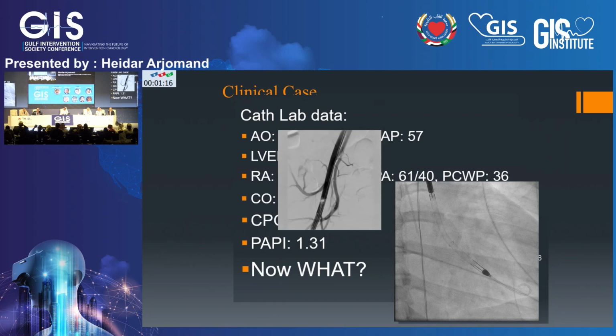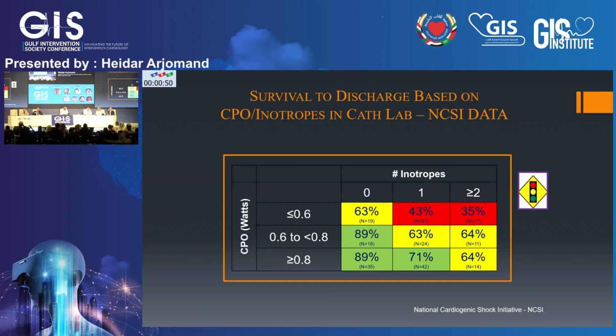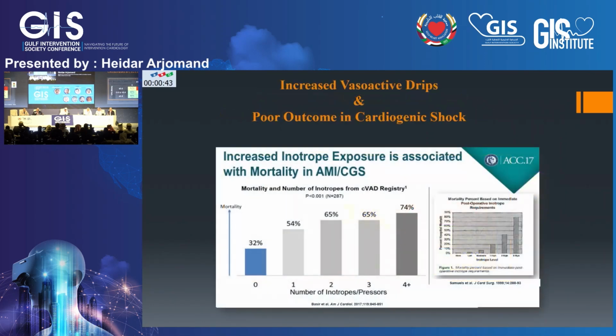Patient had totally fine access for placement of Impella. She had the placement of Impella CP, as you see. Over the next 24 to 72 hours, her cardiac power output improved, filling pressure improved, and her lactate gradually went from 6.5 to 1.7. She was weaned off of inotropic support, and Impella was removed. Her EF was 45%. One thing that we know, inotropes are not good. The higher the inotrope used, the higher the risk of adverse outcome.